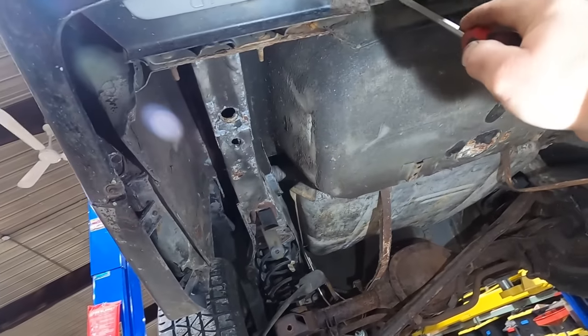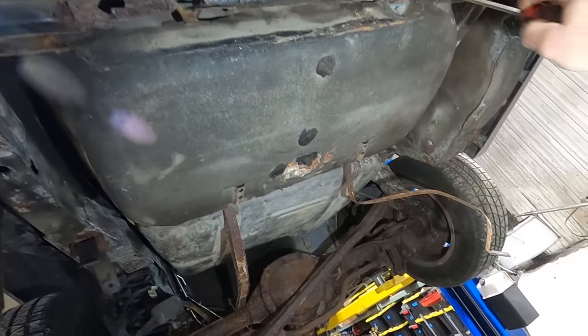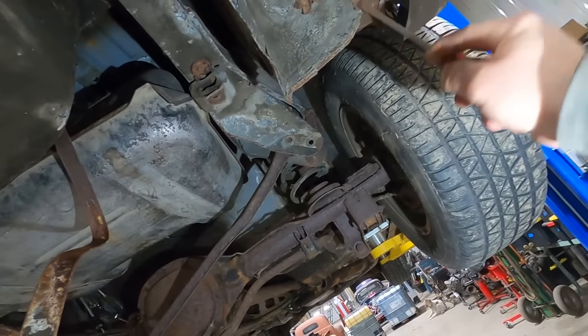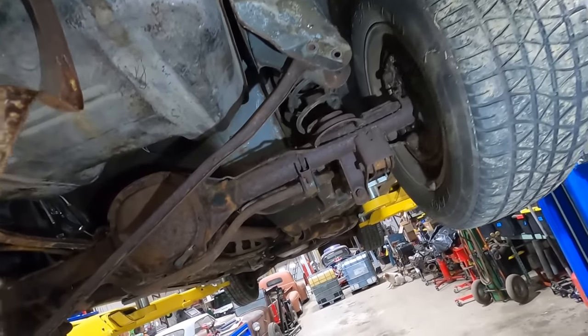Oh, ooh. Yeah. It's a little rusty back here though. He said this was like an undercover detective car or something. This guy was, he was special. Almost as special as the sucker that bought it from him.